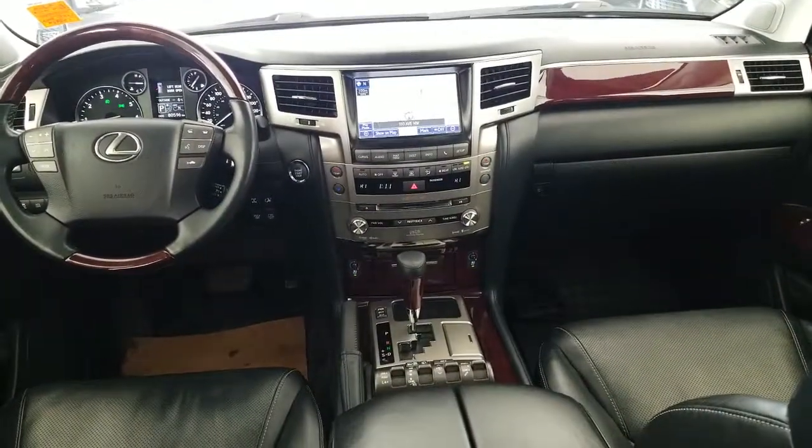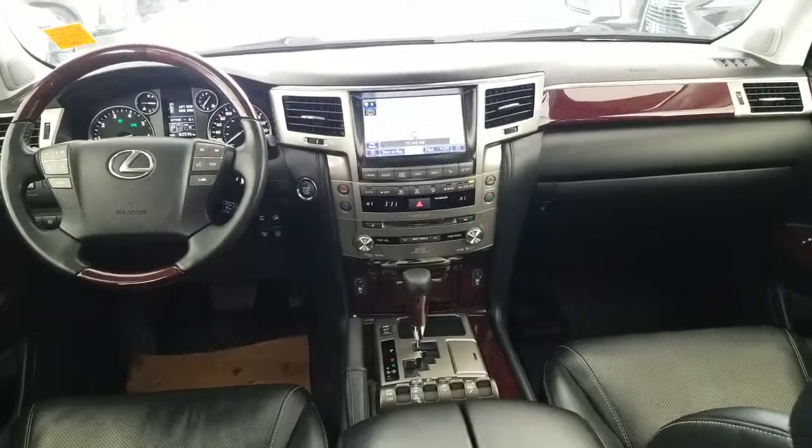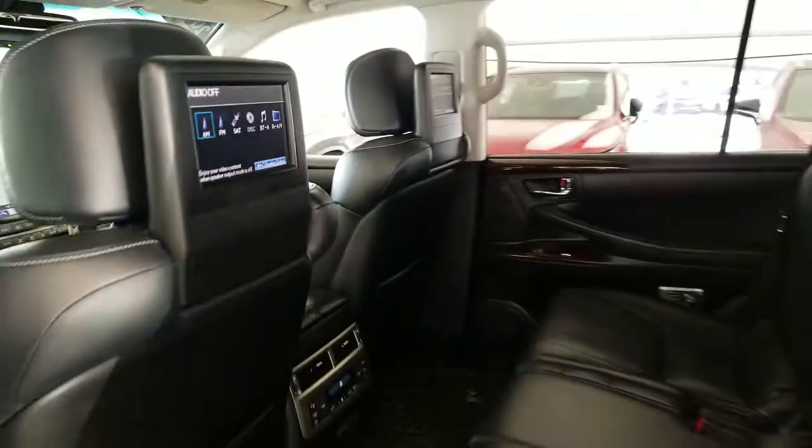and of course comes with the built-in legendary Lexus quality, reliability, and lowest luxury cost of ownership.